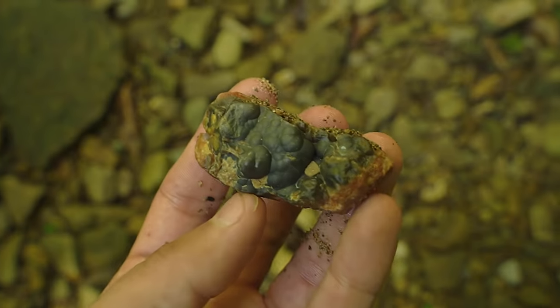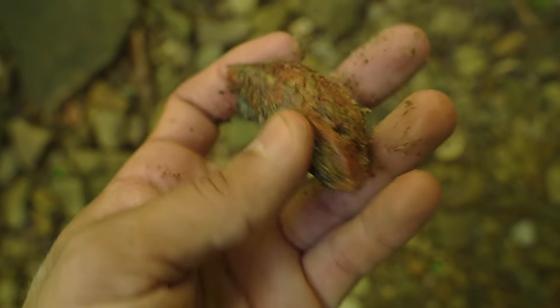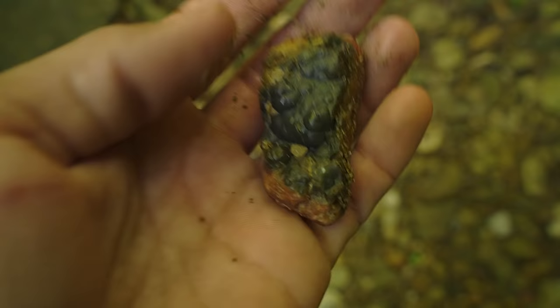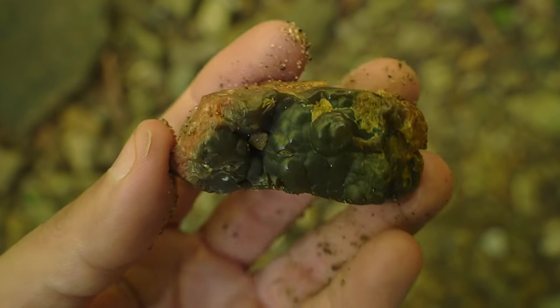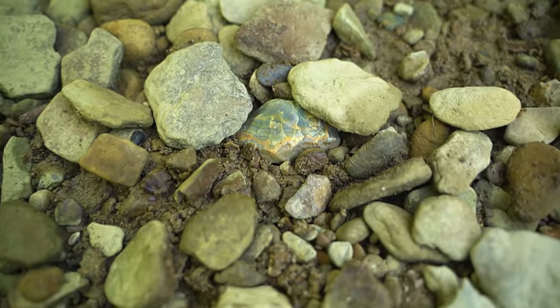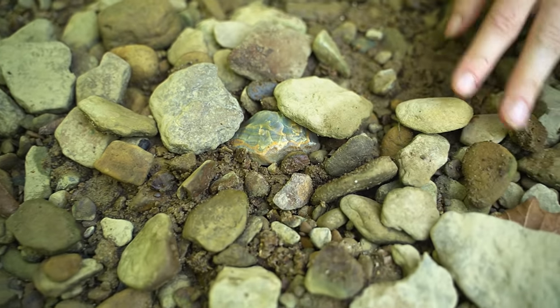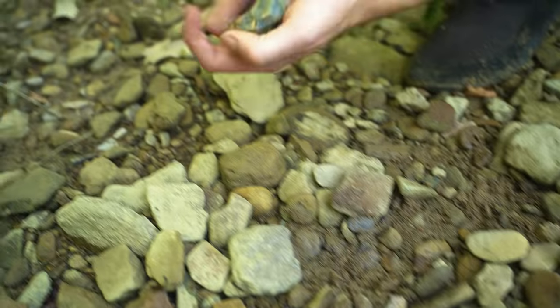I just picked this up. Look at that. It's like a black botryoidal looking stuff. I'm definitely gonna keep that. I love that little bubbly wobbly. Bree just found something that looks very intriguing here. We'll have to grab that and wash that off. Out of here. Get out of there.